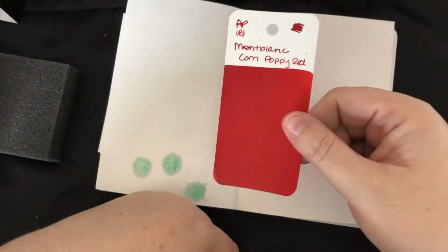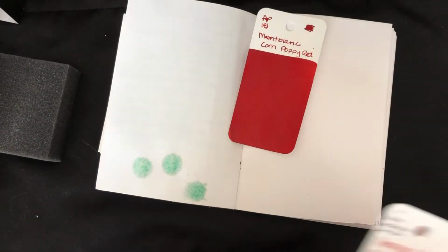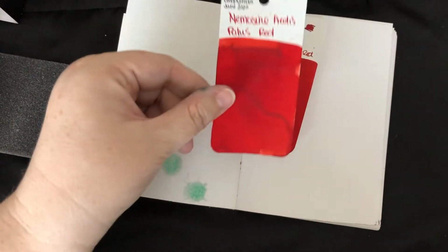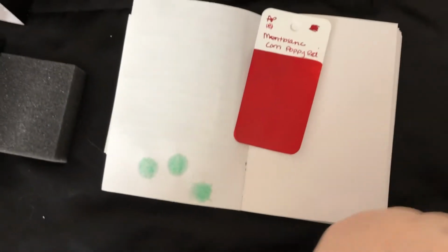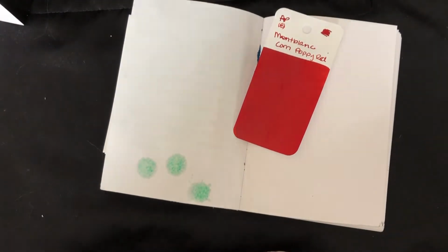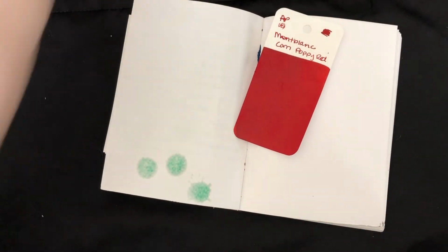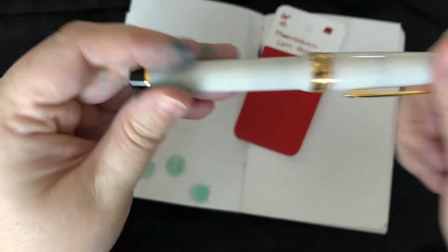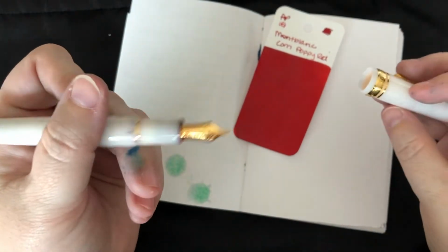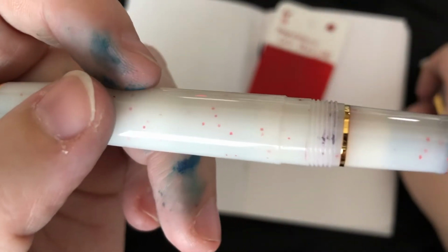So this is the one that we will be using, and this is the one someone will win a sample of. I just wanted to show this off because I'm a jerk. So I'm going to put this back. I'm going to close this up and put it back because my pen is already inked. The pen that we are using today is my Sailor Pro Gear Slim. I forget what the finish of this one is.